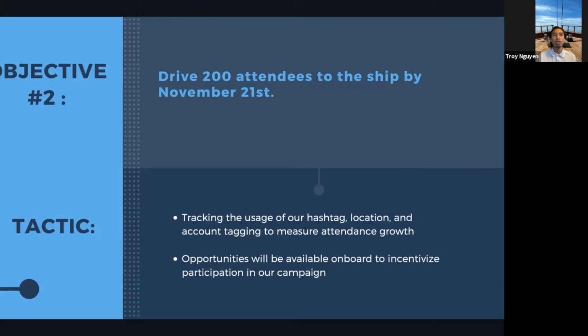We also included multiple opportunities on board the ship to incentivize participation in our campaign. We did that through stickers that were handed out to people who used the hashtag. The USS Iowa also had another incentive, their mascot, Vicky, a dog who was always walking around the ship, and people could go visit him and take pictures.